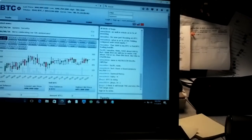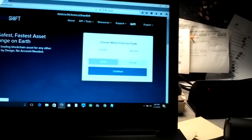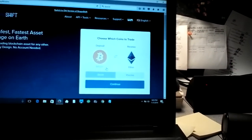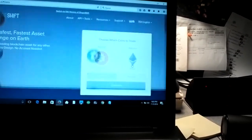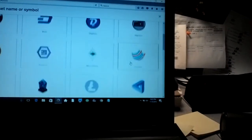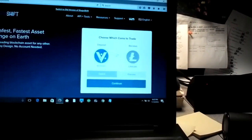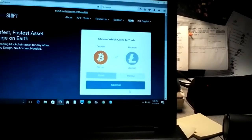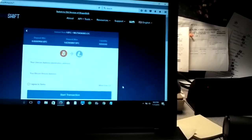I also use Shapeshift.io, which is a good one. So what you do is you go down here and find the Litecoin thing. No, come on now. So there you go right there. And this is pretty cool because you don't even have to have an account. So it's pretty easy.